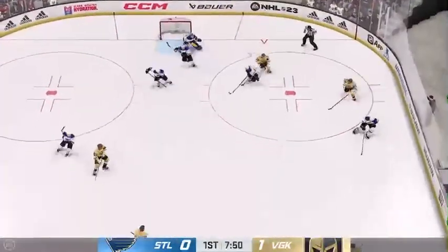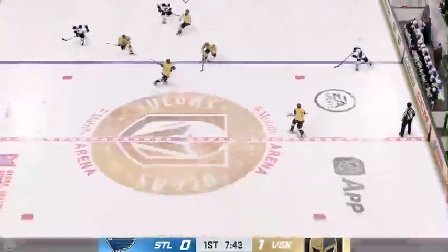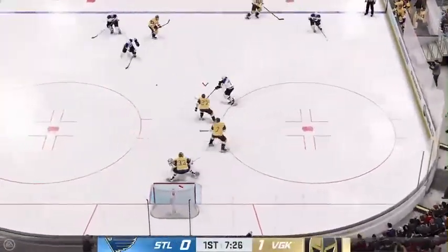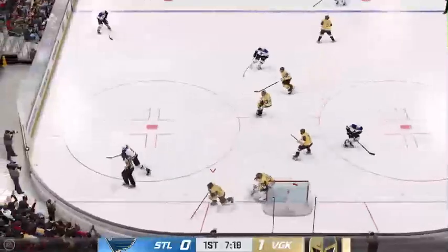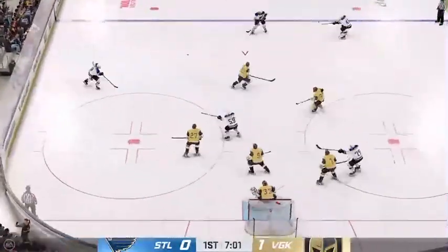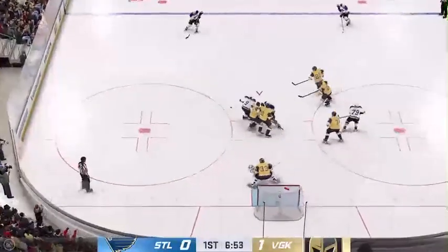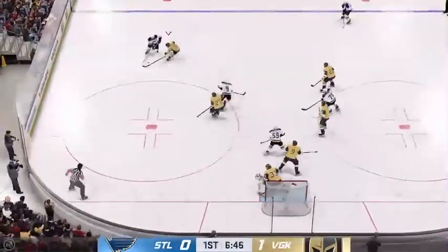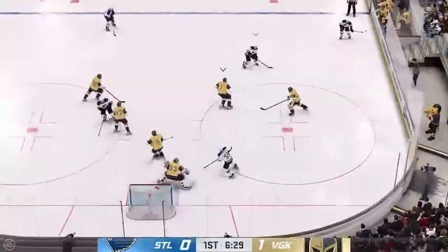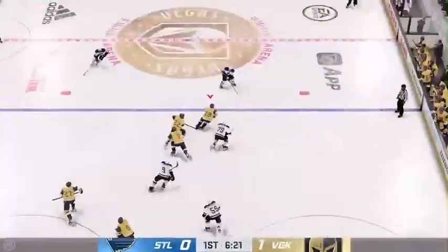The Blues have it against the wall. St. Louis with possession in their own zone. Quick pass to Pitlick. St. Louis has it against the half wall. Handles the puck. Long reach breaks up the momentum. Hammers it on net. Grabbed along the boards by Crew. The Golden Knights get a hold of the puck.